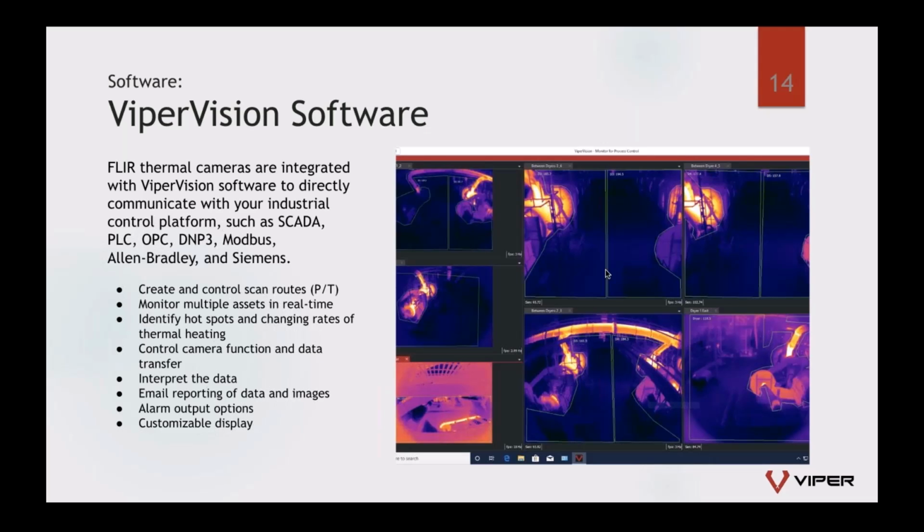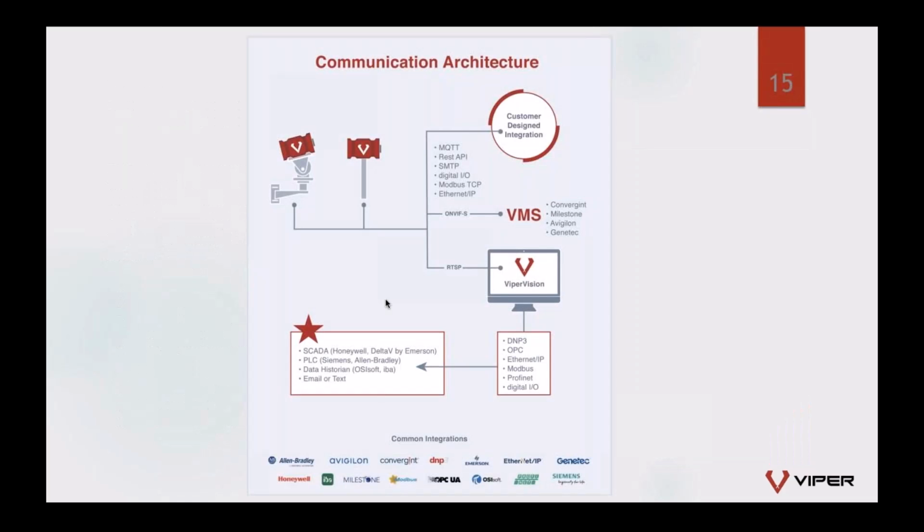And the nice thing is you can do multiple assets at the same time. So you've got this one screen that shows everything on there. And again, this can be redundant. This has all the temperature data and all the control, but it can be redundant with a VMS, a video management system, to be able to put all that together. So it's a nice feature of how it all comes together as far as bringing in everything.